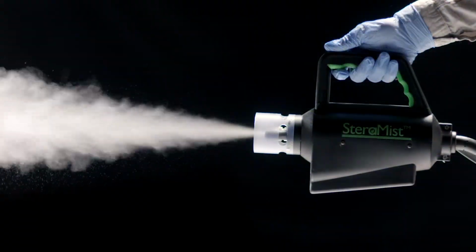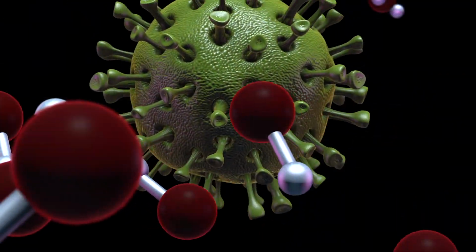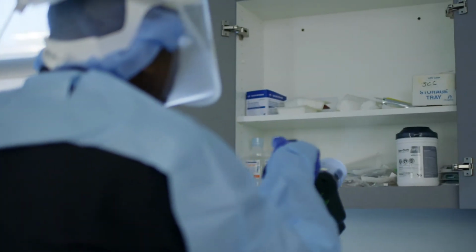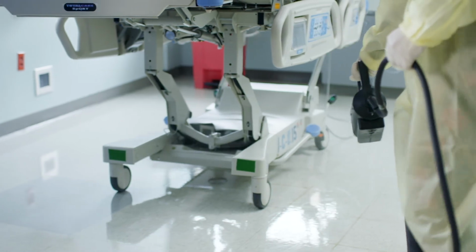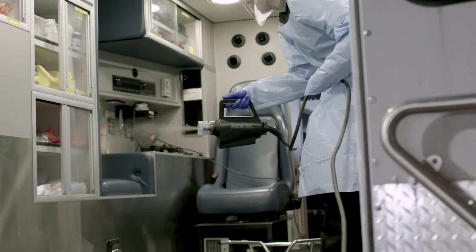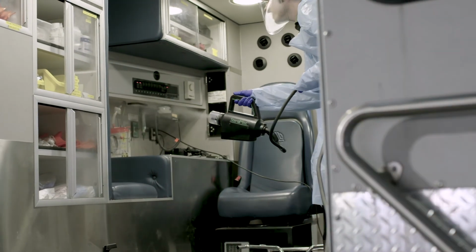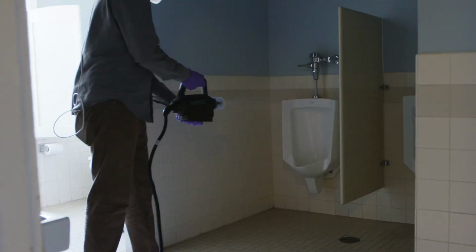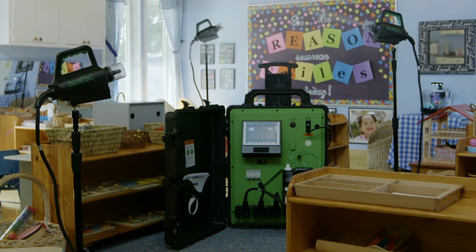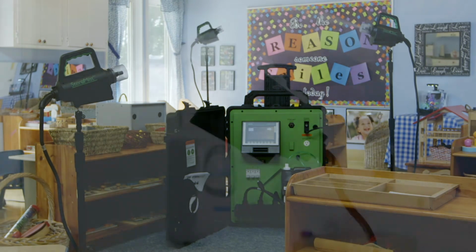The resulting mist reacts on contact, deactivating problem microorganisms and leaving no noxious fumes, residue, or trace in the environment, only oxygen and humidity. STERAMIST's process is non-corrosive, non-caustic, fast-acting, and easy to implement in any facility's existing cleaning protocol. STERAMIST provides superior quality and convenience, all while requiring a fraction of the time for treatment and turnover.